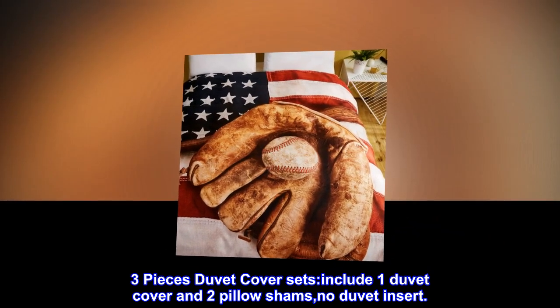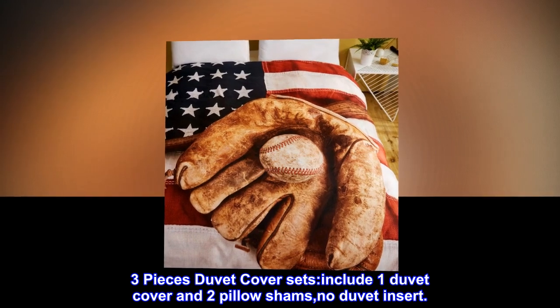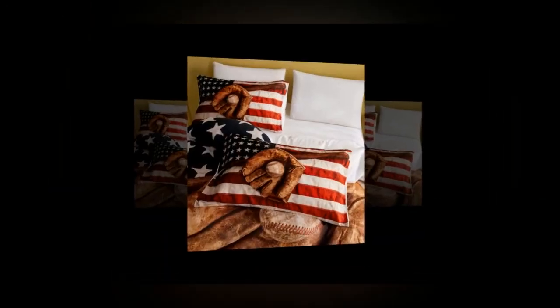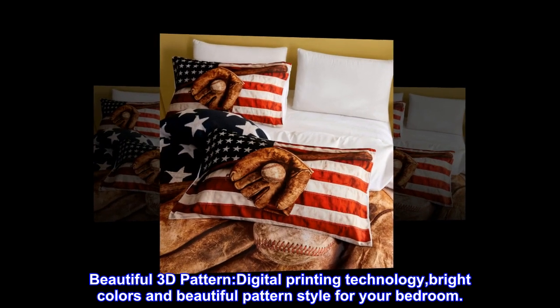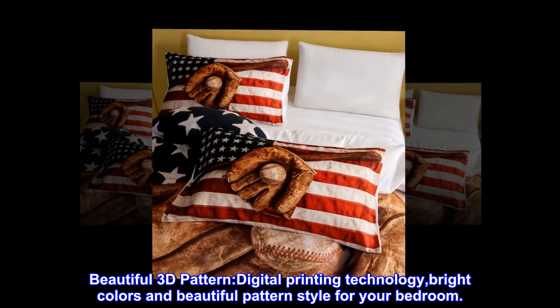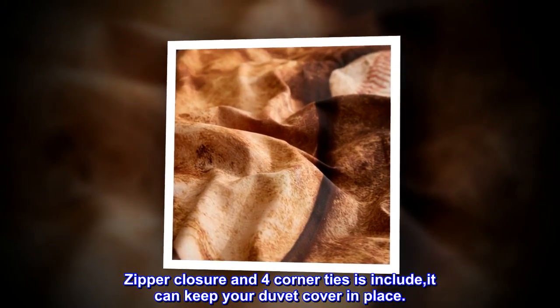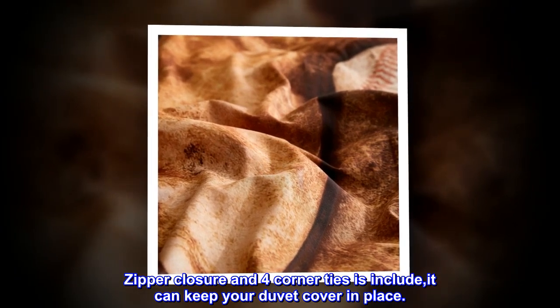Microfiber. 3 pieces duvet cover sets. Include 1 duvet cover and 2 pillow shams, no duvet insert. Beautiful 3D pattern. Digital printing technology, bright colors and beautiful pattern style for your bedroom. Zipper closure and 4 corner ties are included, it can keep your duvet cover in place.